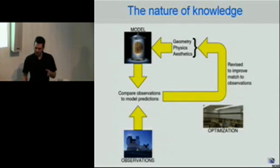And in general, your model is not going to be perfect the first time. So you look at the differences between the model and the observations, and you try to adjust whatever parameters or geometry or physics of the model to try to get a one-to-one correspondence between the observations and the model output. And this process of revising the model to try to improve the match to the observation, fundamentally, that's an optimization process.